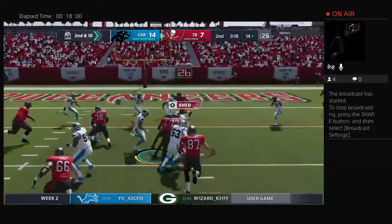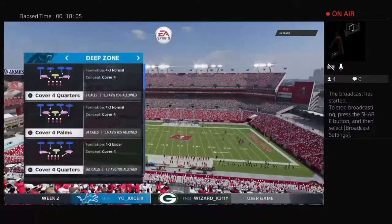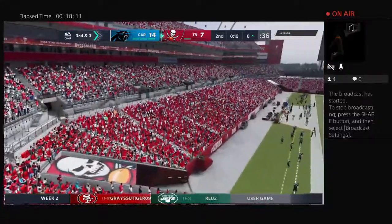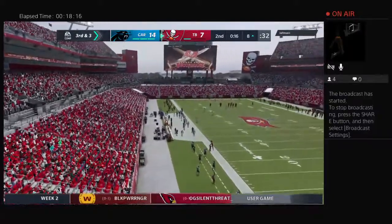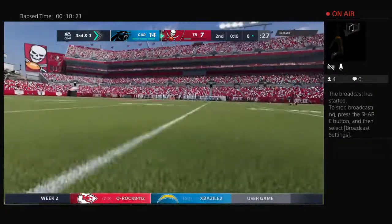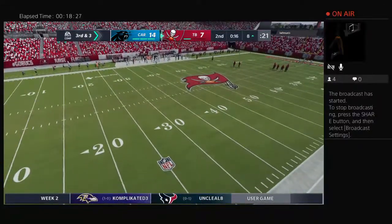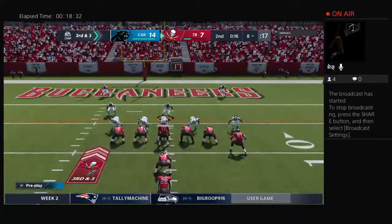From the shotgun, a give to Jones, and effective running here. He'll take it down inside the 10. They get 7 out of that, so they're left with a third and 3. That's a gain of 7, brings up third and 3. Here comes play number 9 now as they come up on a third and 3.